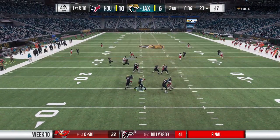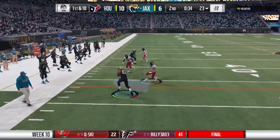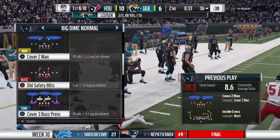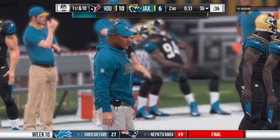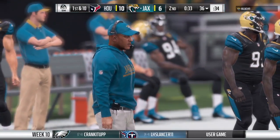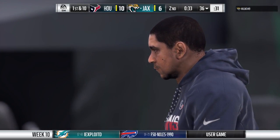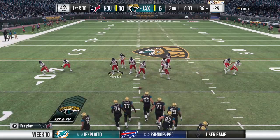On first down, it's Cutler. And it's a short one here, complete to his tight end. That one good for a gain of 13 for Jacksonville and a first down. Nice job, nice patience right there. Put him on the right side, let him work his way across, put the ball in his hands, and let him work his way upfield with a catch.